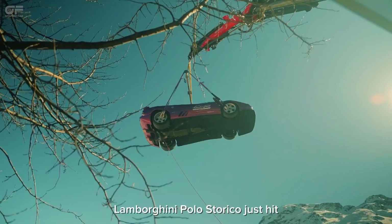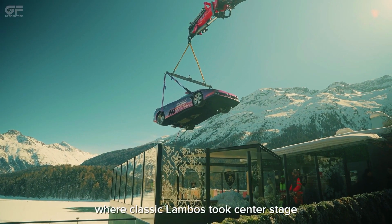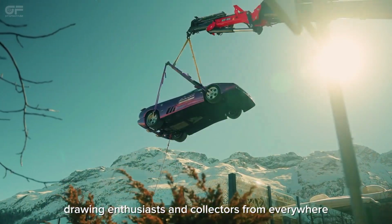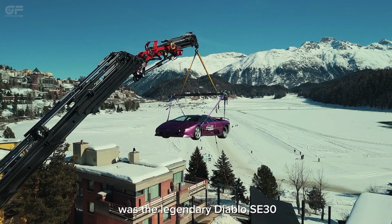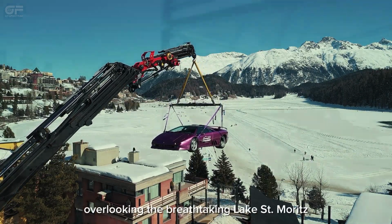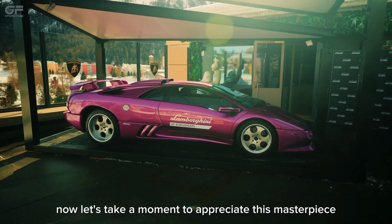Lamborghini Polo Storico just hit its 10th anniversary in style with a spectacular celebration in St. Moritz, where classic Lambos took center stage, drawing enthusiasts and collectors from everywhere. One car that truly stole the spotlight was the legendary Diablo SE30, showcased right on the terrace at Balthazar downtown, overlooking the breathtaking Lake St. Moritz. Now, let's take a moment to appreciate this masterpiece.